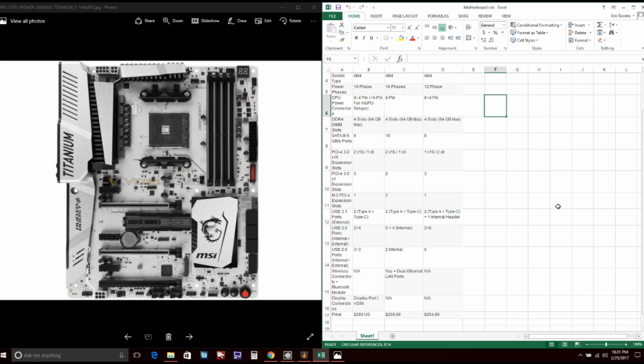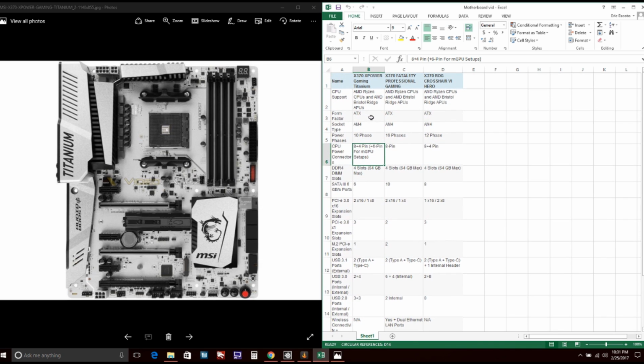Now, your CPU power connectors, that's just your basic connector there. You have an 8+4 pin for the MSI, plus a 6 pin for MGPU setups. I'm not going to lie to you guys, I'm not entirely sure what that one is, but you can do a little bit more research if you like, and I'm sure they have that information on their website as well. The ASRock only has an 8-pin, which is your standard, and the ROG, the Asus, has an 8+4 as well.